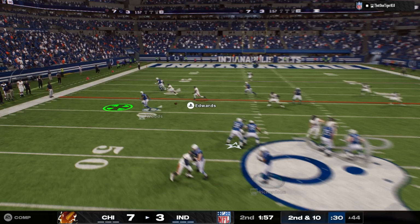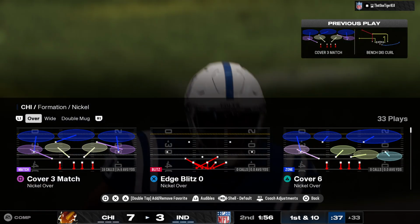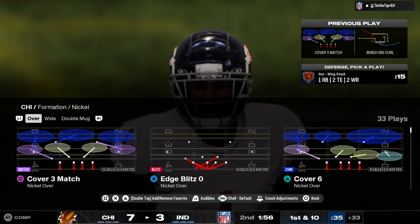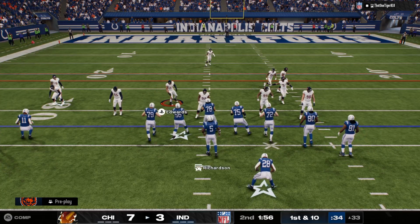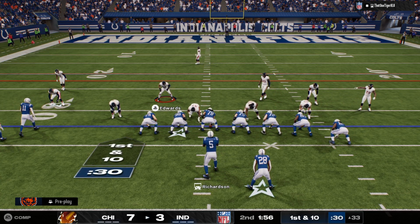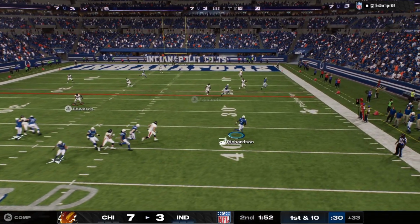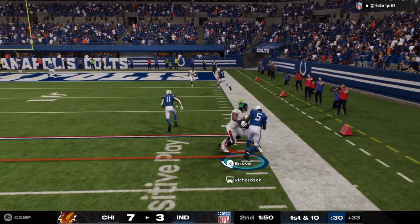Throwing now, Richardson. Finds Woods. It's a gain of 12 there. And it'll be 1st down, Colts. I'm sure the coach, the play caller, doesn't mind making the job a little bit easier. You know, play calling's a lot simpler and easier when you count on the offense to move the chains on those early downs. He's going to keep it this time.